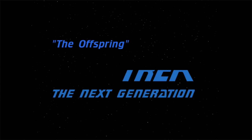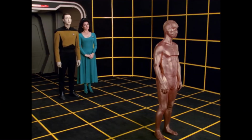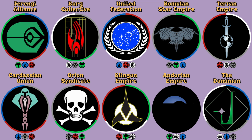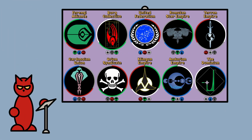Next Generation, Season 3, Episode 16, Data and Troi take Lal to choose an appearance, and one of the options is a green Andorian. My logic is flawless. Which means the Andorian Empire is represented by green, white and blue. And we're done. Let me know what you think in the comments below.